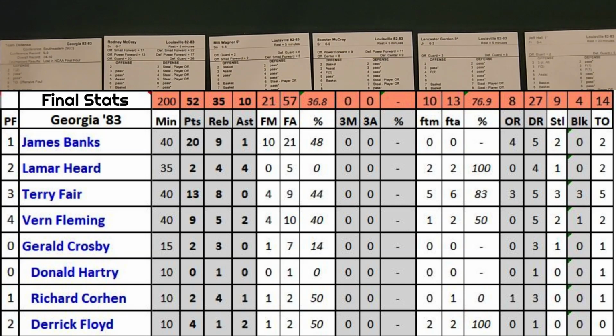Banks ended up 10 for 21 for 20 points. He had 9 rebounds. Terry Fair had a terrible first half. Came back with 13 total points and 8 rebounds. Vern Fleming, 9 points, 5 rebounds, 2 assists, an off game for him. And a bad first half doomed the Georgia Bulldogs.